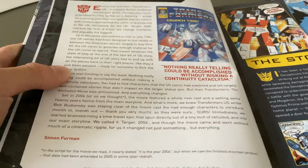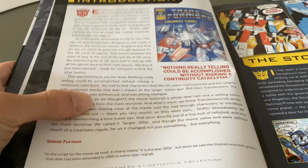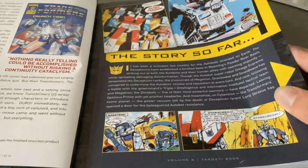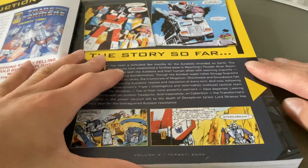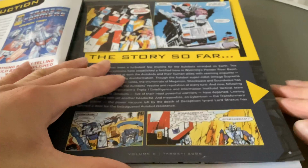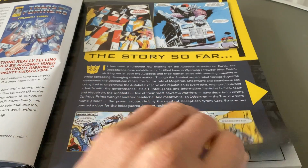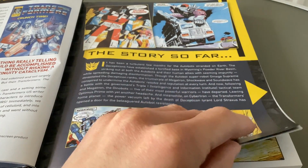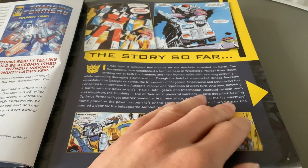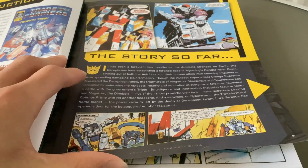Basically, it's saying that even though the movie came and went without much of a cinematic ripple for us, it changed not just something, but everything. So the UK comic has changed forever. This changed the continuity of the UK comic forever. And this is a fantastic story we've got here. And we've got the story so far, which is quite cool. It's saying that the Autobots have had a turbulent 3 months. The Autobots stranded on Earth, the Dinobots have departed, you've got Straxus coming in and being killed off.